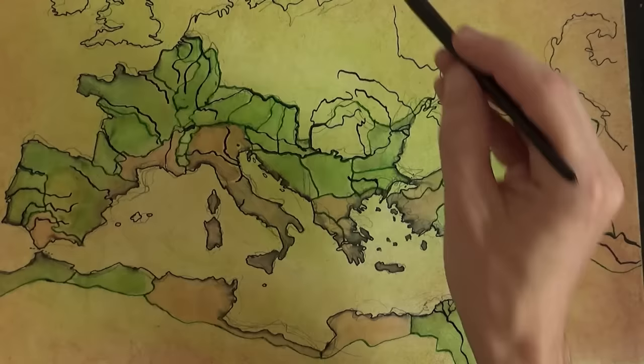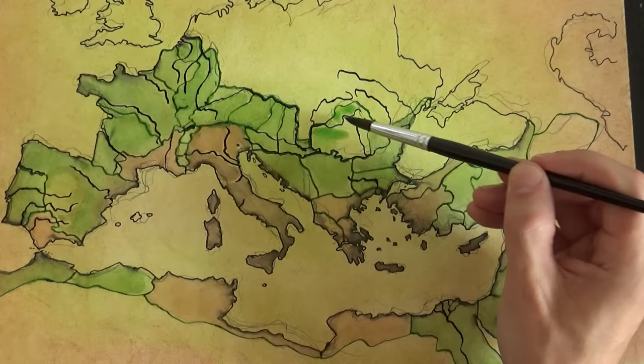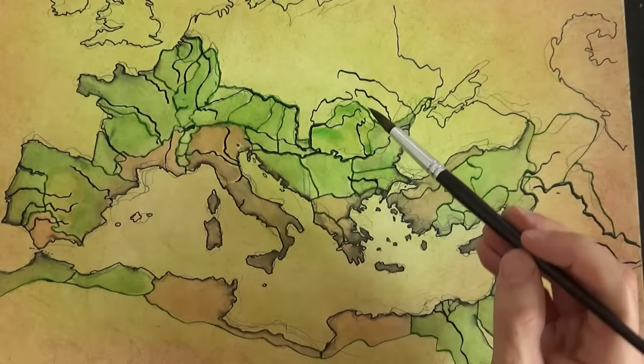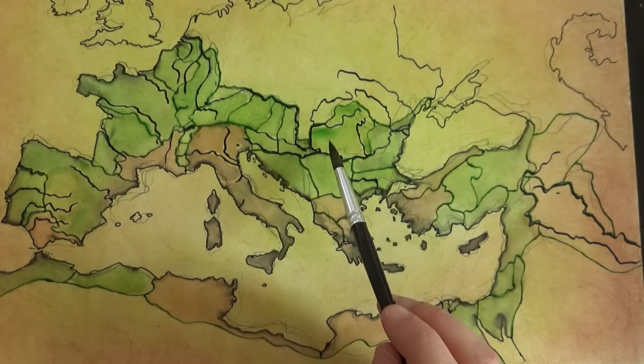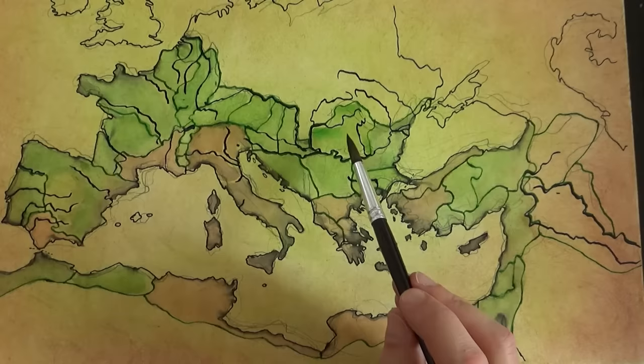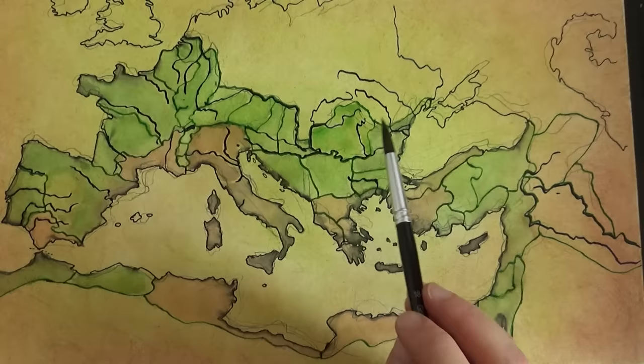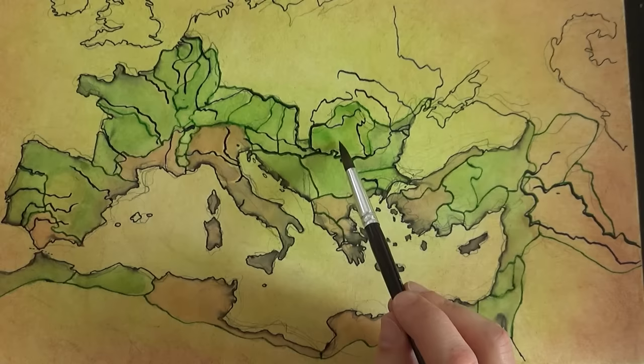Here we have Dacia, I'm not sure how to pronounce it. It's a car called Dacia from Romania. Quite late, this became a Roman province. There were the Dacian Wars between the Dacian king and Emperor Trajan in the early 100s AD, when Trajan defeated the Dacian king and it became a Roman province, Dacia.